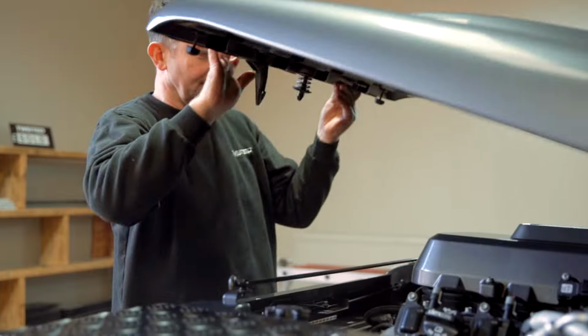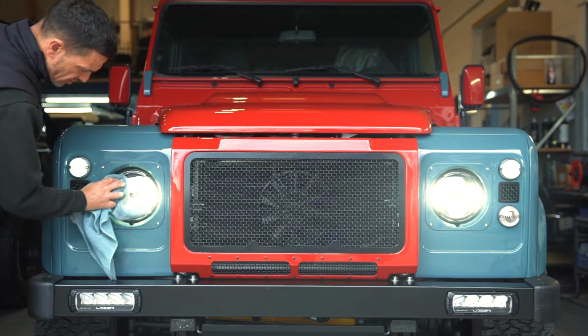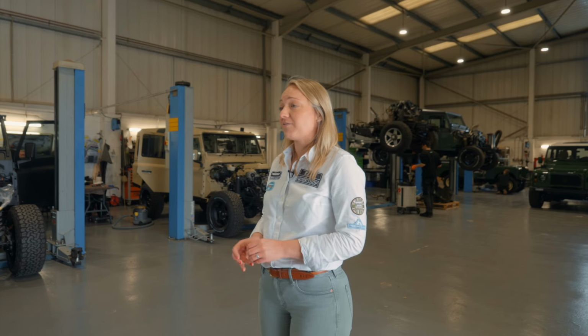Andy's a prime example. He had a TD5 on his ramp for quite a while, and he even shed a little tear when the TD5 left him for the customer, but he was so proud of it. There's definitely excitement, but I would say they're a little bit anxious as well. I think, you know, getting to that final stage, everyone wants to be there, but at the same time, they just want it to be perfect, so they really care about final handover.